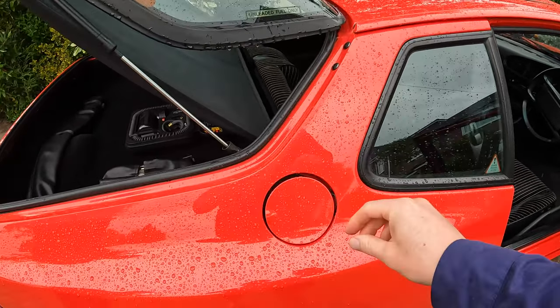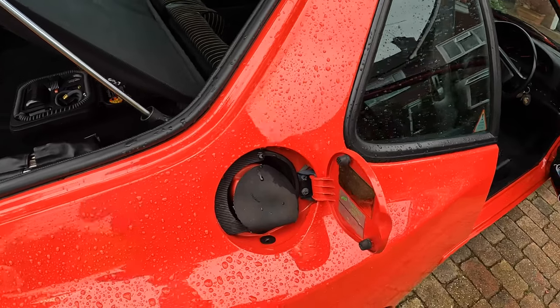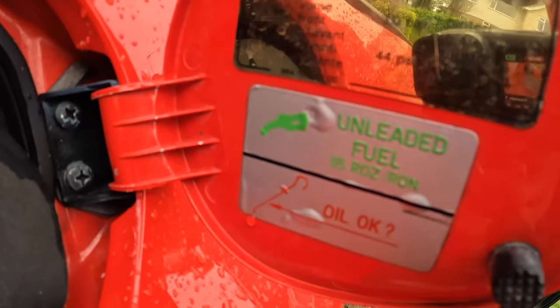For those of you that are a bit geeky like me, this is the Porsche 944 fuel cap with all the different bits of information on.